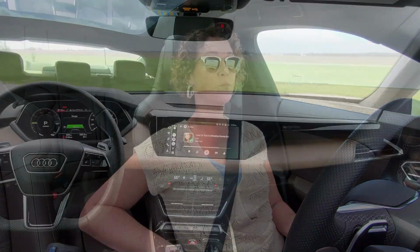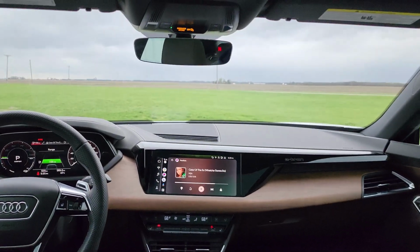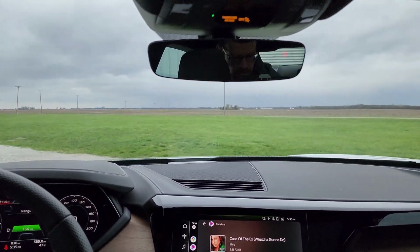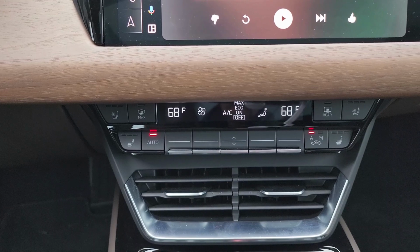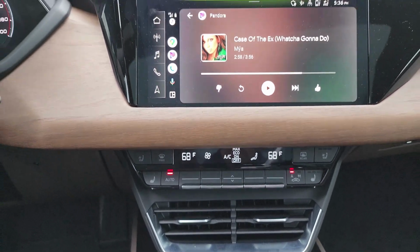The inside design is beautiful. You've got this beautiful wood grain. The screen is elegantly integrated into the dash, and I mean, everything just flows. There's this really great wood grain in a color that is so beautiful. It looks real. I feel like if I touched it, it would be warm and smooth, and so it makes it really cozy in here.